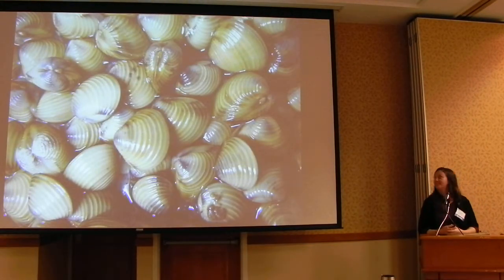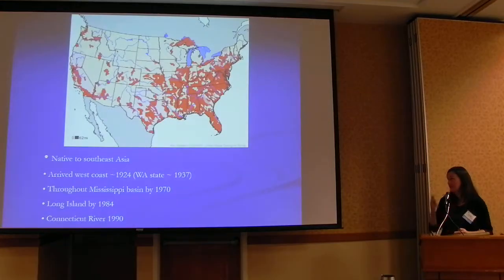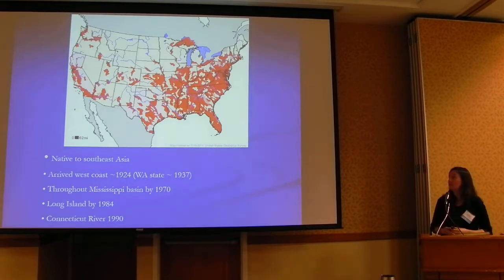There's the Asian clam. They're really quite a unique clam, and they are not documented in Lake Champlain, but are in Lake George and the Champlain Canal. And they're not a new critter to the United States of America. They were first found in 1994 on the west coast in Washington State. And they really spread south and east and then started creeping north again.